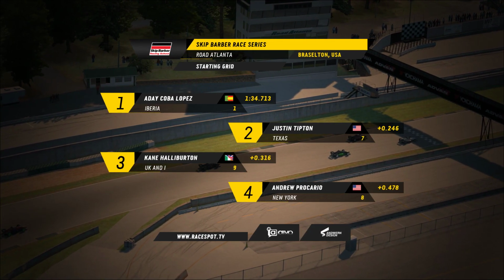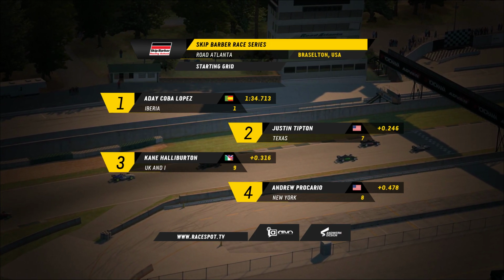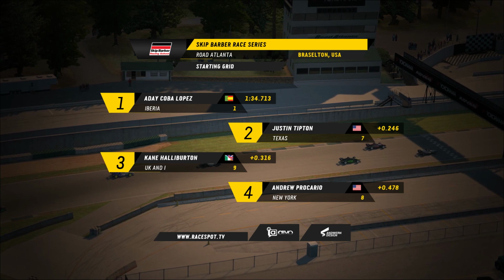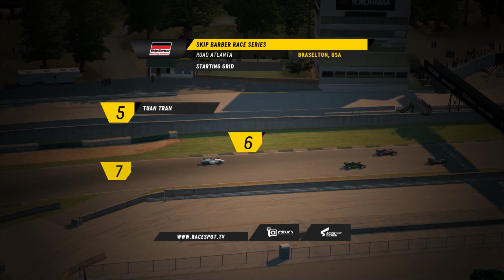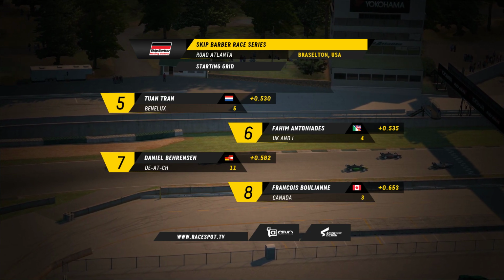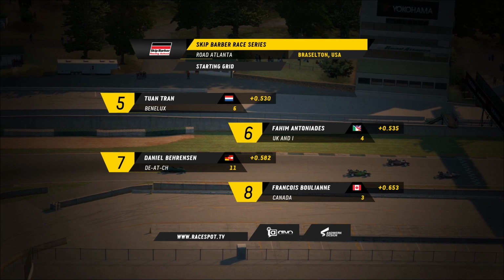As the field gets set for 14 laps of action, Jacobo Lopez takes pole with a full 0.2 of a second advantage over Justin Tipton. Kane Halliburton and Andrew Vicario round out row number 2, with Swan Traum and Fahim Antonitis on row number 3. If you ever played against Questmage, Antonitis totally OP.